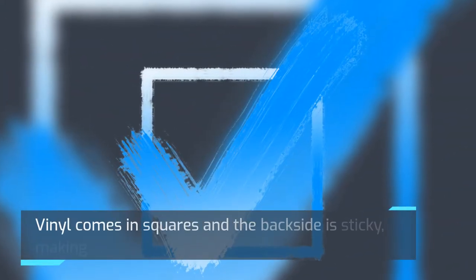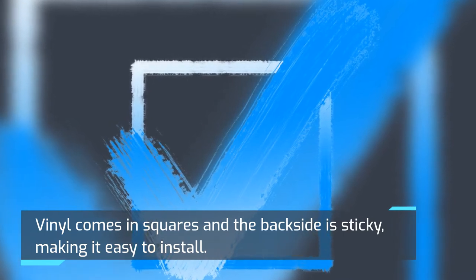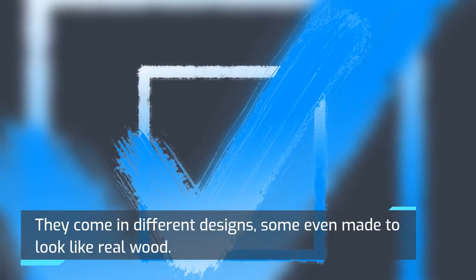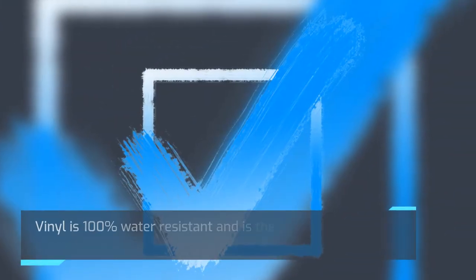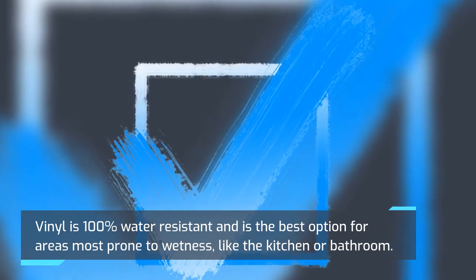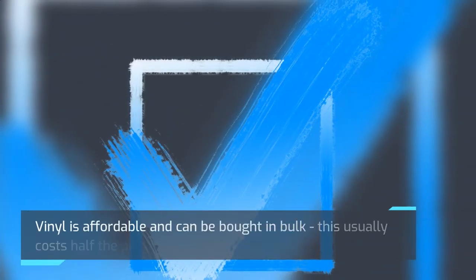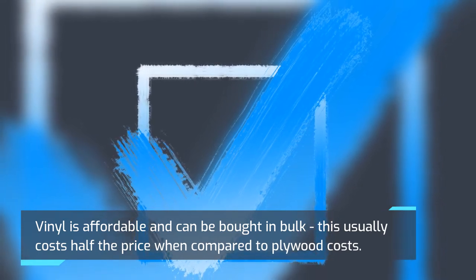Vinyl comes in squares and the backside is sticky, making it easy to install. They come in different designs, some even made to look like real wood. Vinyl is 100% water resistant and is the best option for areas most prone to wetness, like the kitchen or bathroom. Vinyl is affordable and can be bought in bulk. This usually costs half the price when compared to plywood costs.